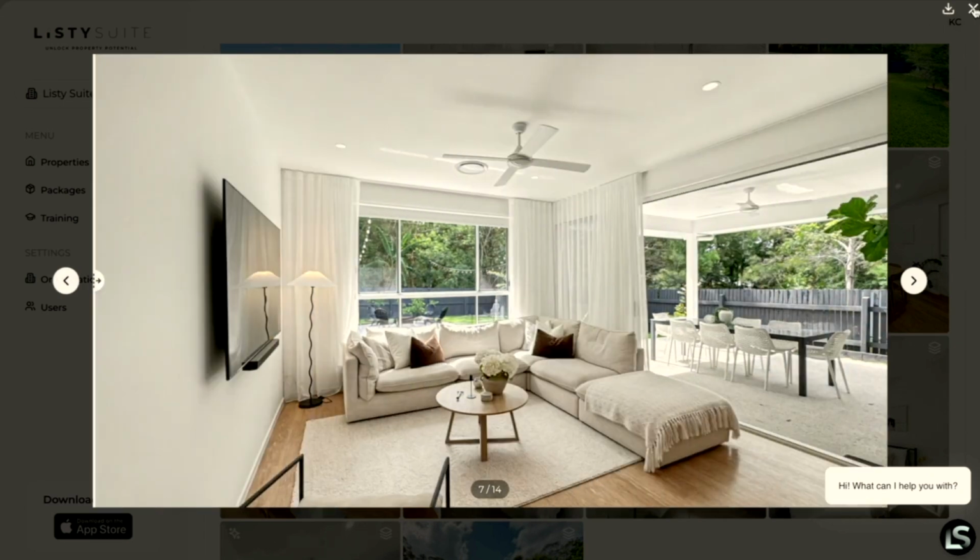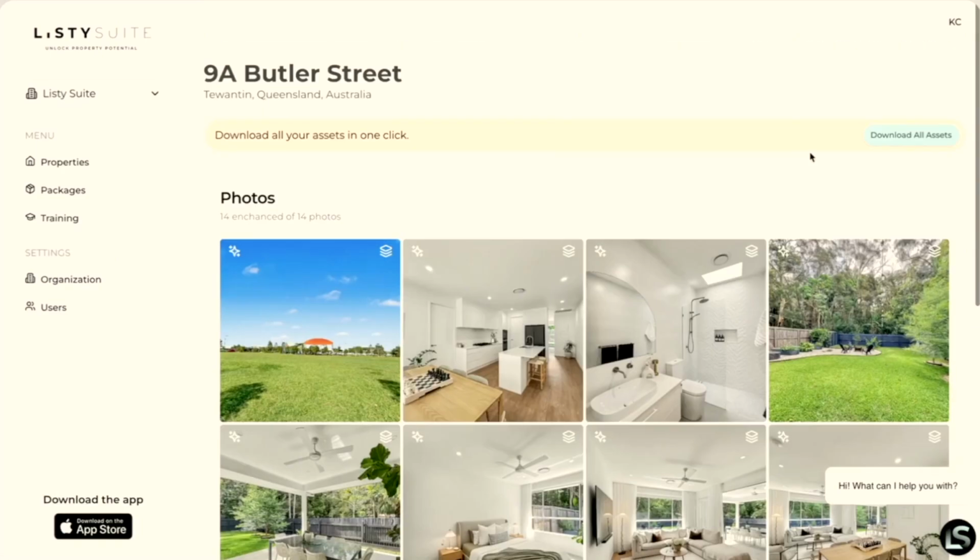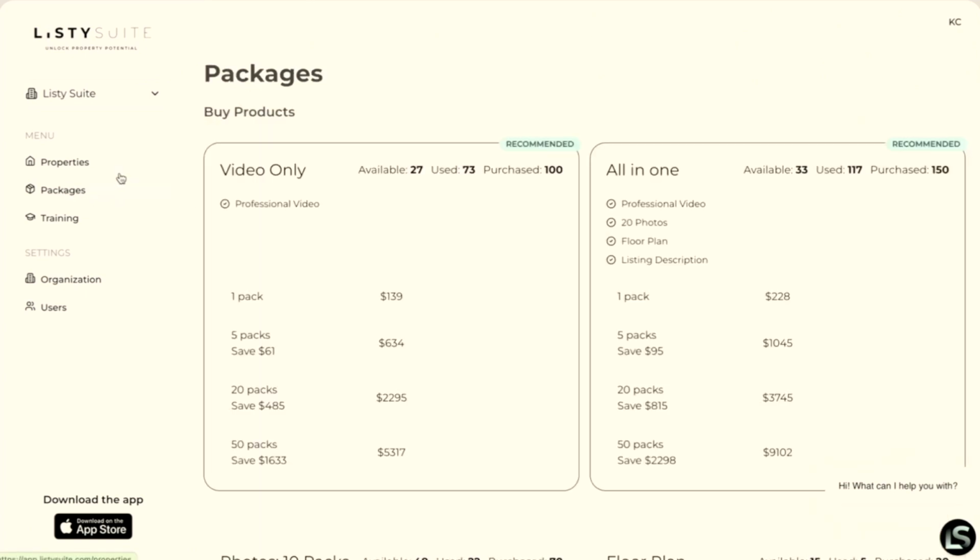And then when you're ready, you can go to the top, and that will allow you to download all your assets. So that's going to create a zip folder and put them onto your computer. From there, you can go and upload them into all of your portals.